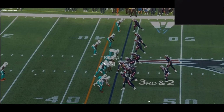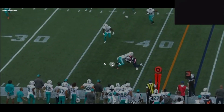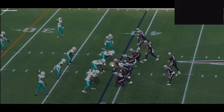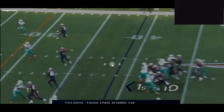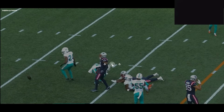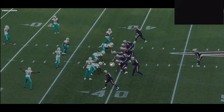All right, 3rd and 2. Like I said, we just keep giving them these 3rd and short situations, man. It's not getting the pass rush. Because the thing is, Byron Jones and Xavier Howard are both doing fine. Now, they know we're doing a lot of man coverage, so they're doing some crossing routes and stuff like that to beat man. But overall, they're doing fine. But they're attacking our safeties and our linebackers over the middle a lot. That's where they're finding success in the passing game.